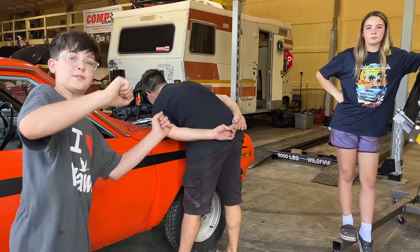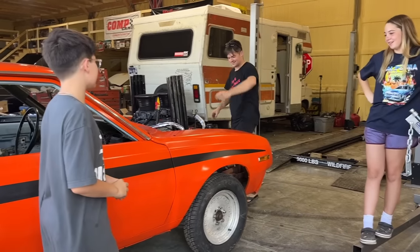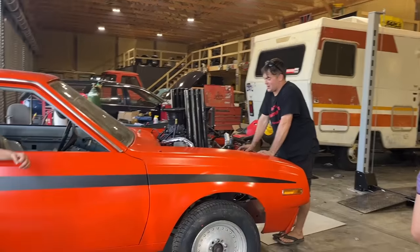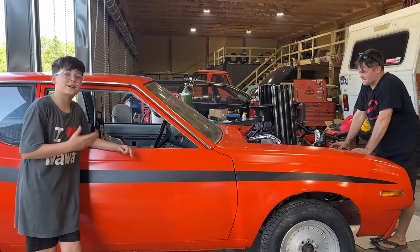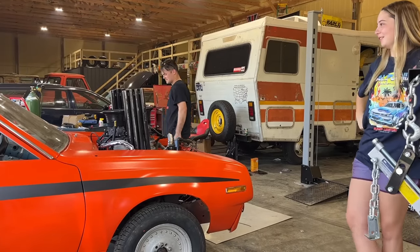See if you can slide around in the driveway. Drifter up the driveway. I cannot believe it sounds so cool. It's so responsive, too. It doesn't seem too loud. And she was ready. She was ready the whole time. I can't believe we got it running today, honestly.